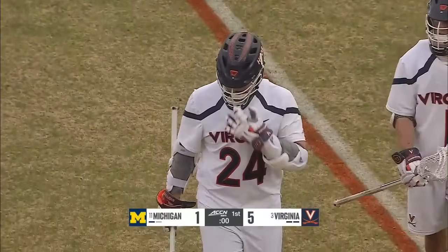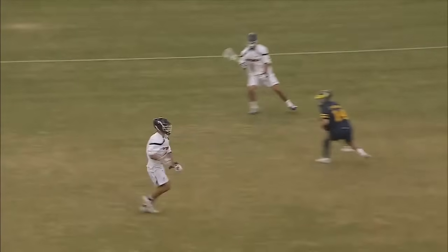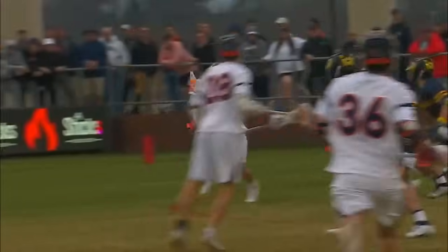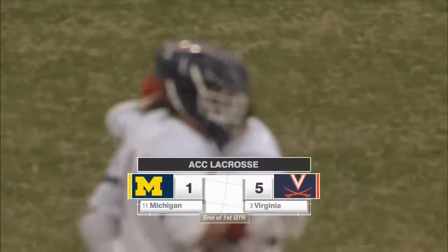It was a weird face-off. You had a wing guy running by the draw. I feel like if there was more than a second left, they would have refaced. They just said, that's it. End of a very entertaining first quarter in Charlottesville. Wahoos on top after one.